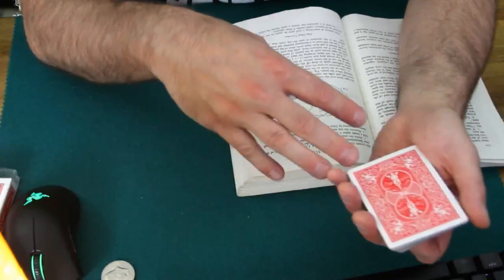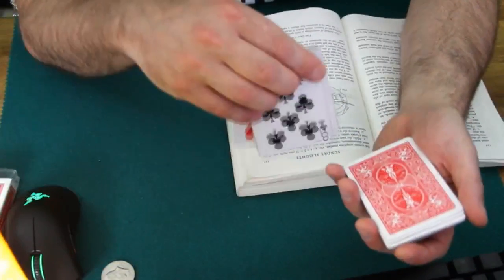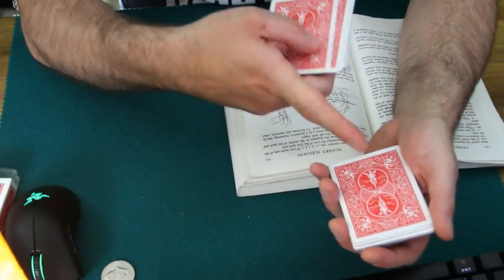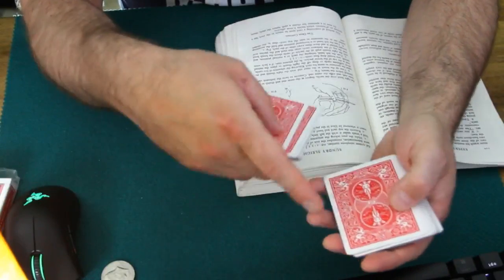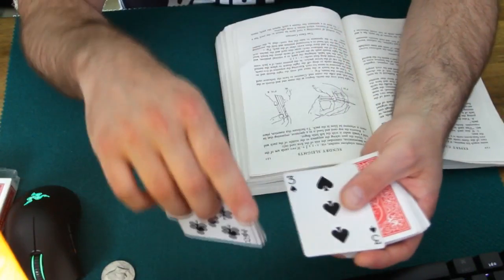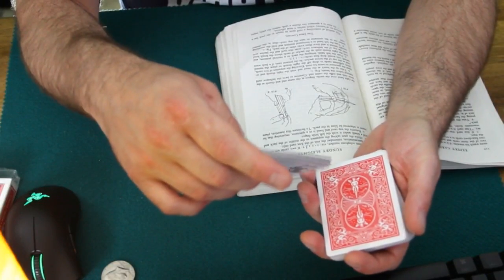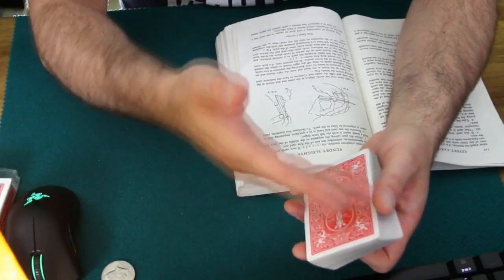Vanishing the deck. Oh, where's the deck? In this position, right? Like there. So I would go like this to really indicate that this happened, and then I would show it like this. Nice little thing, which can be used as a card production. So we have a spectator finding this.